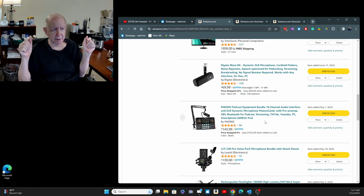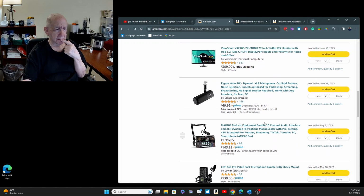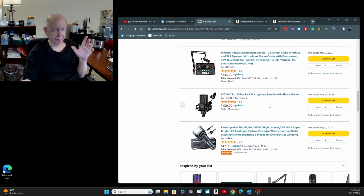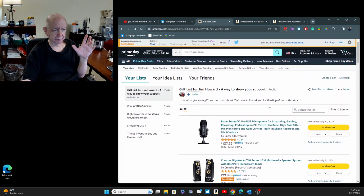Now it comes with an XLR dynamic microphone, and then here's the Elgato Wave DX XL microphone, so that might work. So I'm not really sure in this area. But anyway, let's see what other list.